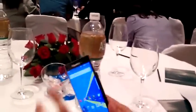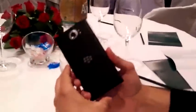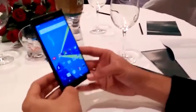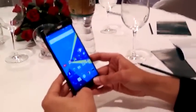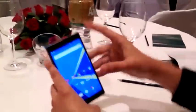And the build of the phone is great too. It is what you would expect from BlackBerry. But is this the smartphone that can bring BlackBerry back on the map? Is this what BlackBerry needs to come back and be that secure businessman's smartphone? Will we see the rise of the BlackBerry boys once again? Well, you'll actually have to stay tuned for our review to find out whether we feel that this is the device that can make or break BlackBerry.